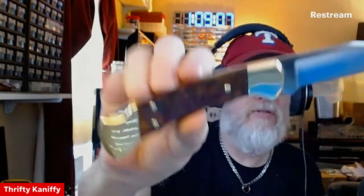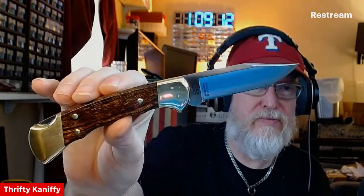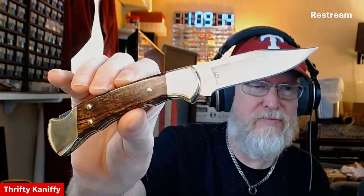Yeah. So Magna Cut, desert ironwood, brass rivets. That's a nice 112. Brass does work well with the darker brown woods. Definitely. Yeah. That's a nice knife.